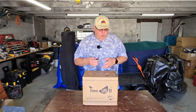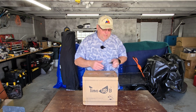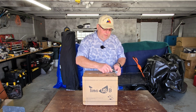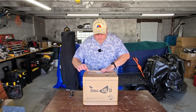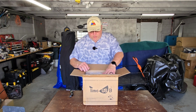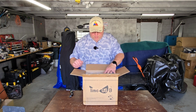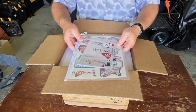Looks like it's packaged pretty well, even though it looks like it was dropped on the corner here. That was FedEx's attempt to hurt it. Not sure exactly why, but they do that occasionally. And when we open up the box, let's get you a little bit closer here because I'm already seeing a bunch of stuff.